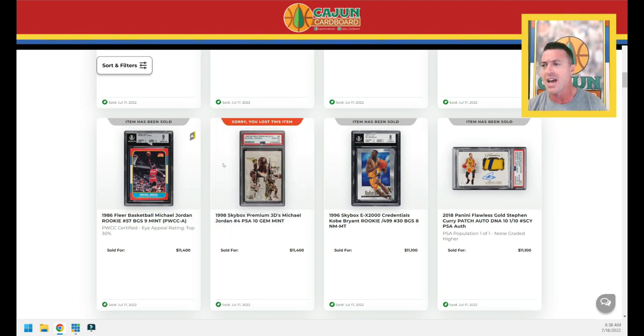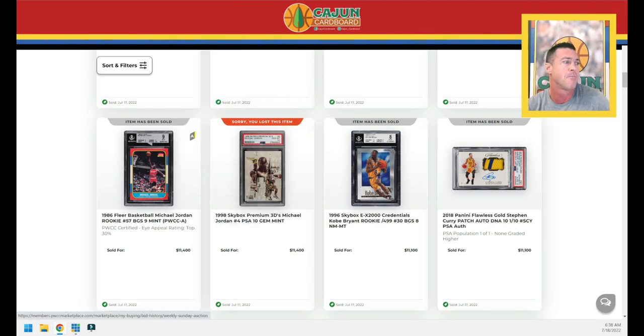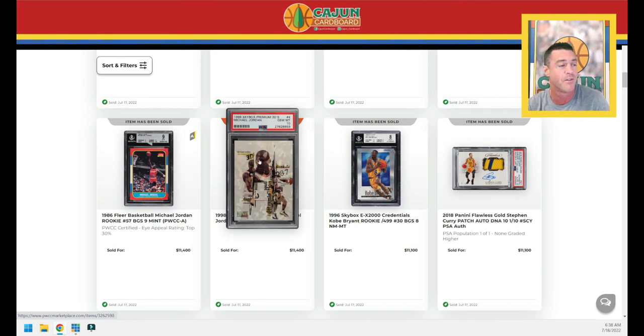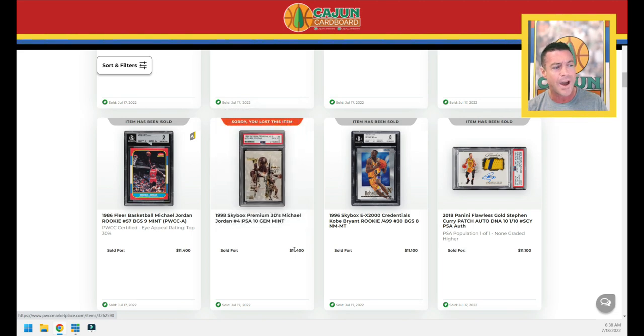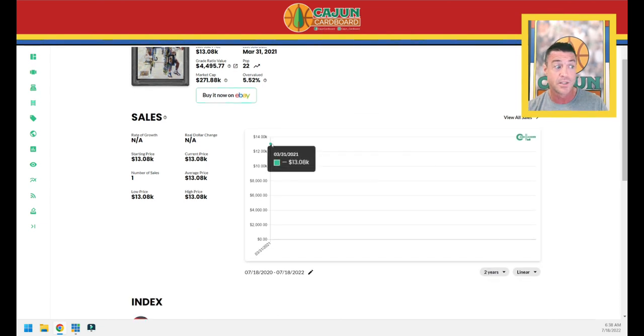Another one that I bid on, but I didn't go too hard because I already own a copy of this card in BGS 9.5, and you guys know I don't really like to chase too hard to upgrade. I really don't even consider it an upgrade from 9.5 to 10. I know there's a price premium, but for me and the way that I collect, I'm happy with a 9.5. I just wanted to try to sneak in and steal this in a down market just to see. So I did not bid anywhere near the 11,400 that the card sold for, but we've got it pulled up. In the last 2 years, it's only sold one time.